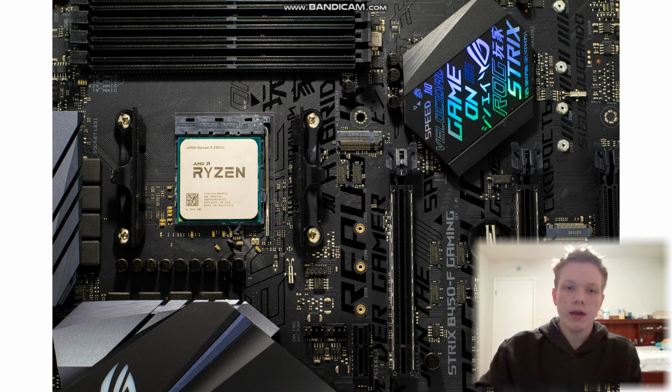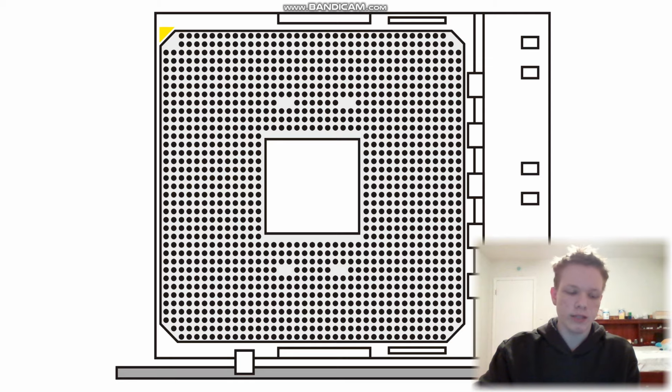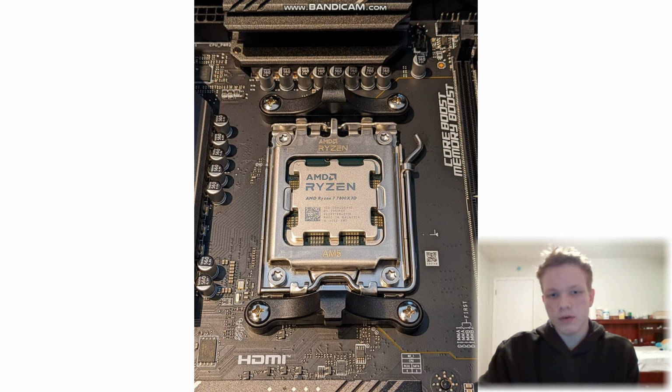Most AMD Ryzen chips are on the AM4 chipset, which is a PGA or pin grid array chip, and this is what it looks like. But they have switched over to AM5, which is an LGA or land grid array chipset, and they are planning on keeping this around for the near future, so around to 2028, before they even make a new one.